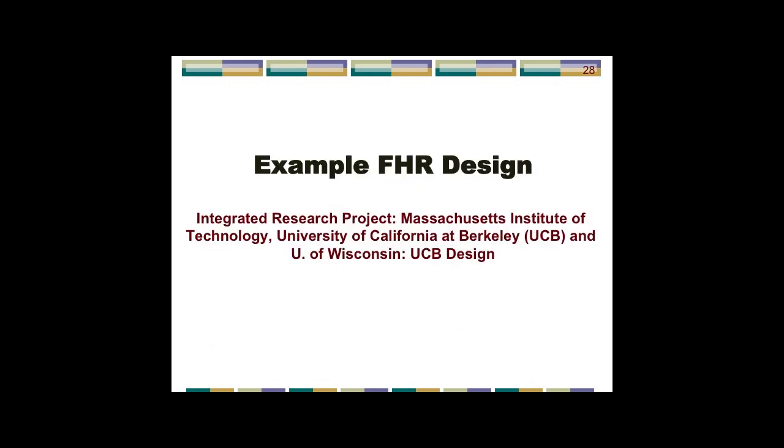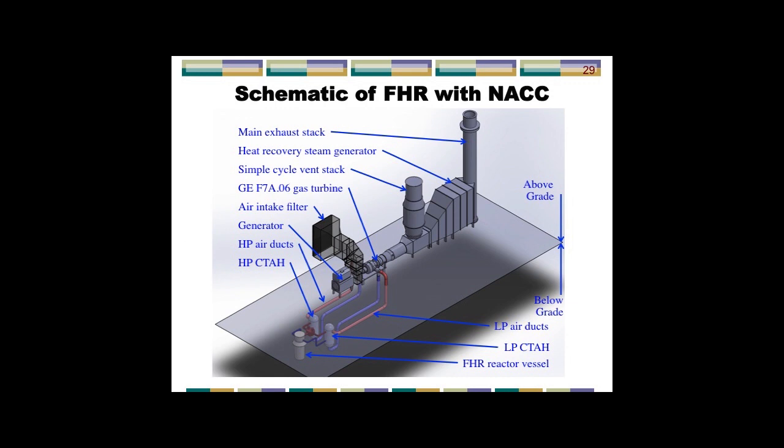Example FHR design. It's a solid fuel reactor. This is part of our integrated project at MIT, Berkeley, and Wisconsin. I'm not going to go into the details of the design. That little thing down in the corner is the reactor. Those two things there are the heat exchangers, and this is your standard run-of-the-mill GE 7FA.06 gas turbine.